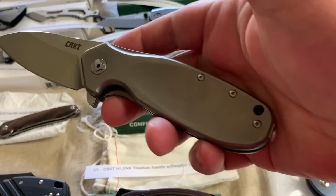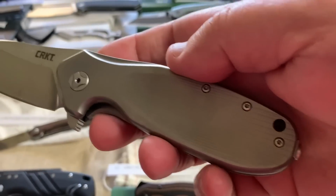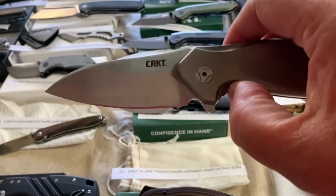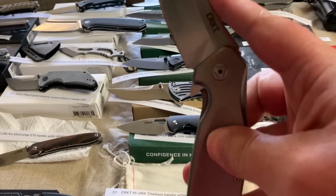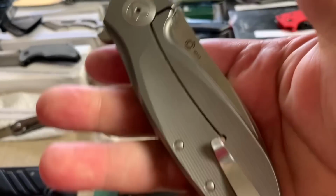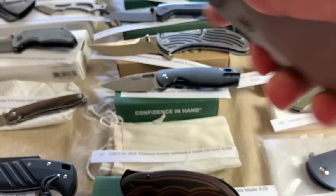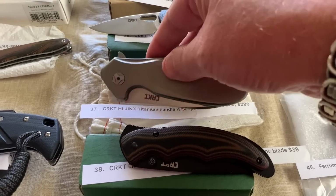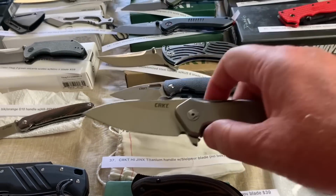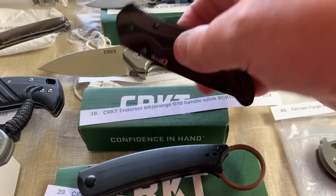Okay, this is a Ken Onion design, obviously. It's the Hijinks. Before they made it in G10, remember, later years. But this one's made by Lion Steel in Italy. And it's got that Sleipner steel blade, IKBS. Very ahead of its time. It doesn't have the original packaging, okay? $299. Or make me an offer, this is second go round on this, as is.